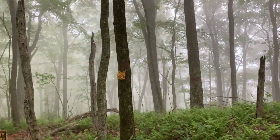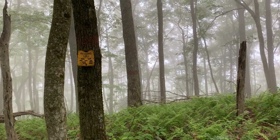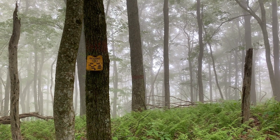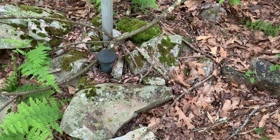Hey guys, just seeing these signs, not really sure what they mean. Might try to figure out later, but see, bearing tree. Oh, I think it's a measurement tree because this corner is approximately, and I think they help give you distance, and it's your property boundary, national forest land beyond this sign, which explains the markers that we've been seeing. I saw another one earlier, so it's national forest markers.